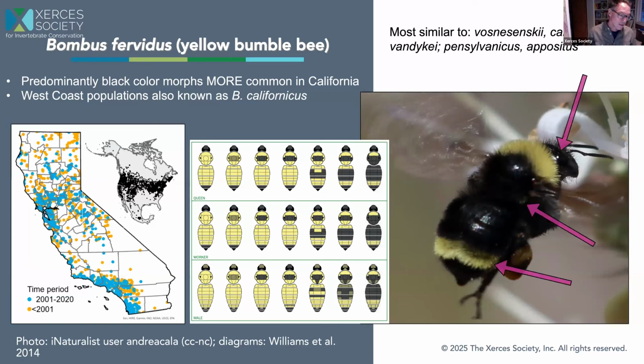She has a really long tongue, which you can only partially see in this picture. Sorry, really long cheek, just really long, and a long tongue to go with it. Black hair on the head, so black face and black vertex. And those other bees we just looked at, there's yet partial or entire yellow hair color in those places.